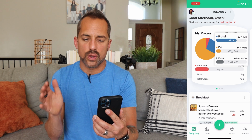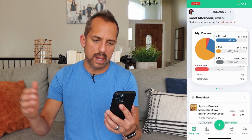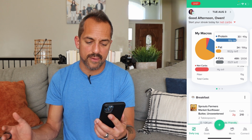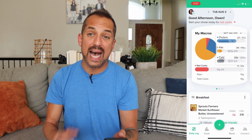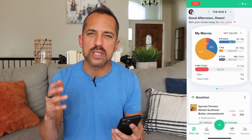So I can see on the right-hand side here that I have 16 grams left before I bust my protein goal. That with fat, I have 162 grams left. And with my total calories, I have 1,500 calories left for the day. I can even tap on the graph. So when I tap this, I can see the percentages.